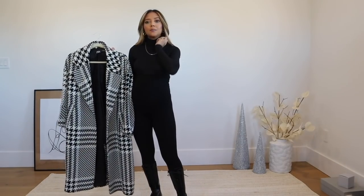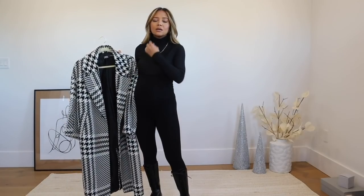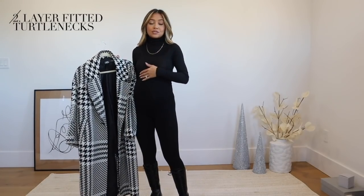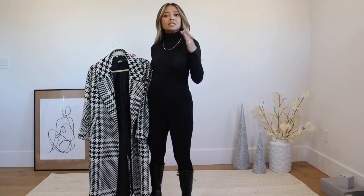Alright, next up, because winter coats and things like that can be super bulky. Sweaters can be super bulky. A lot of us don't love always having that bulky look. So another way around that is to just layer with turtlenecks that are more fitted underneath your coats, underneath your sweaters, underneath your dresses. That way you have an extra layer up top to keep you warm.